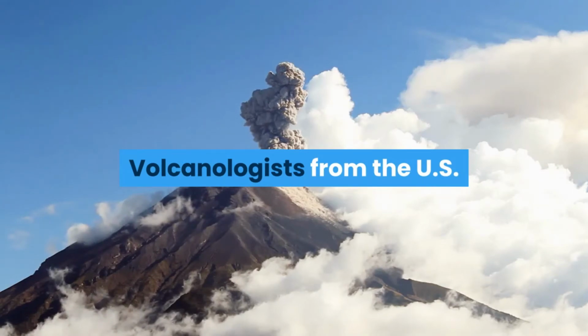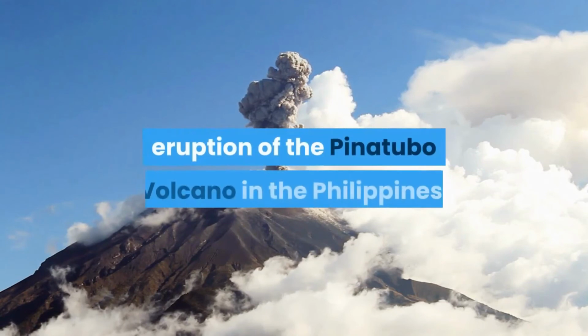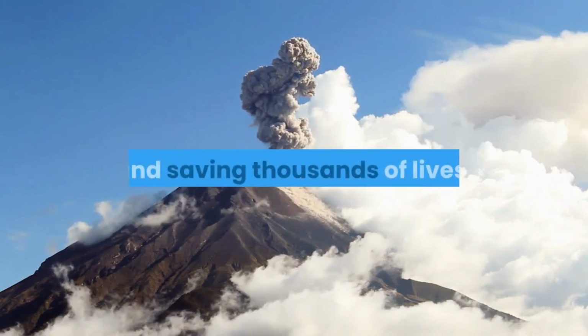Volcanologists from the U.S. Geological Survey accurately predicted the June 15 eruption of the Pinatubo volcano in the Philippines, allowing for the timely evacuation of the Clark Air Base and saving thousands of lives.